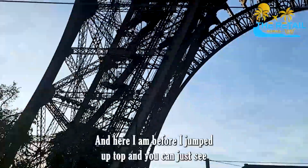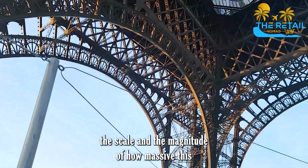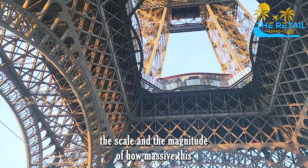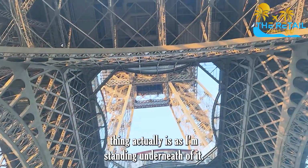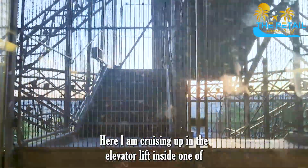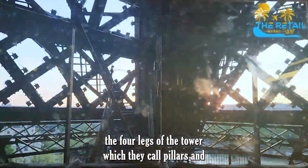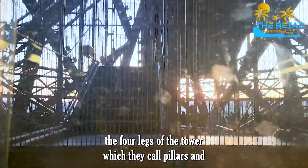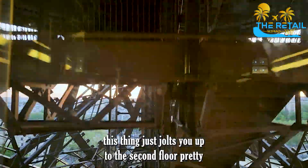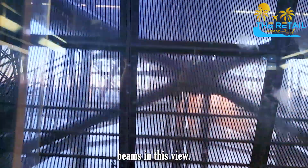And here I am before I jumped up top, and you can just see the scale and the magnitude of how massive this thing actually is as I'm standing underneath of it. Here I am cruising up in the elevator lift inside one of the four legs of the tower, which they call pillars. This thing just jolts you up to the second floor pretty quick, but you can see the magnitude of the steel beams in this view.